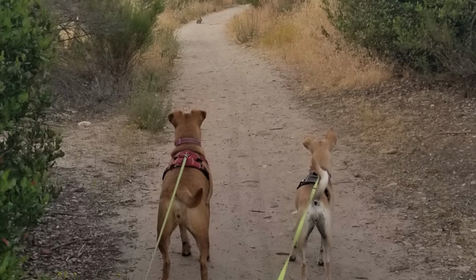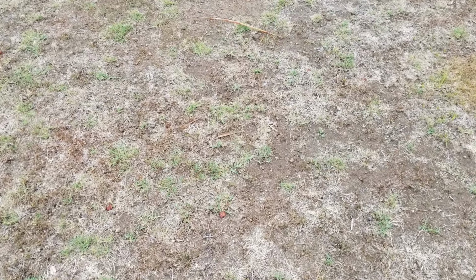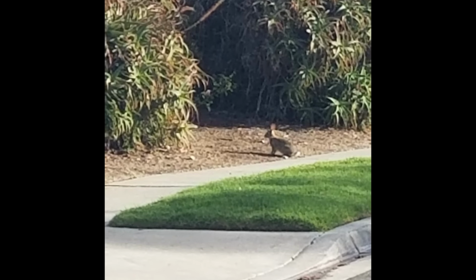Well, it's spring and those darn rabbits are multiplying everywhere. My dogs are going crazy looking at all these rabbits running all over the place. And if you have a lawn or other things, you see these little pellets everywhere. Yeah, those are rabbits invading it. So how do you stop those darn rabbits?